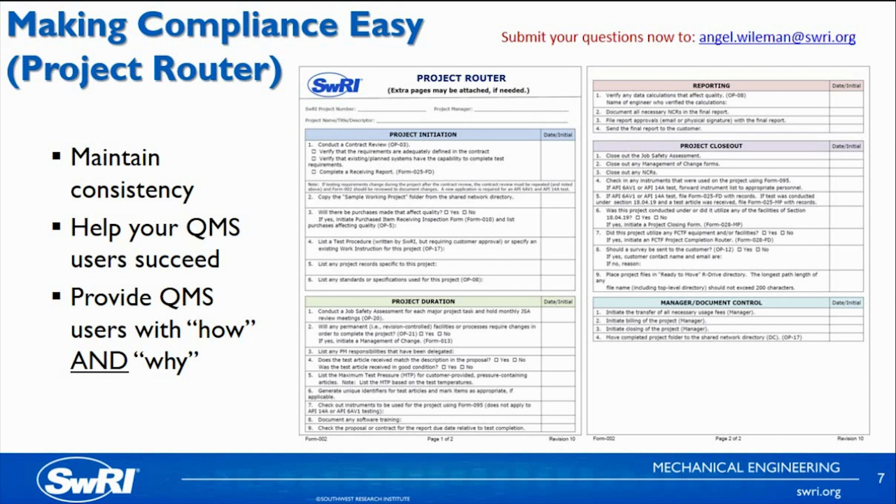This is also a good time to mention the relationship between the persons designing the quality management system and the persons required to adhere to that system. One of the worst things that you could do is to create a system with too many rules that's difficult to follow, or that creates unnecessary paperwork to shovel, or maybe it just takes too long to do everything. A good quality management system is a tool that helps its users to be successful.